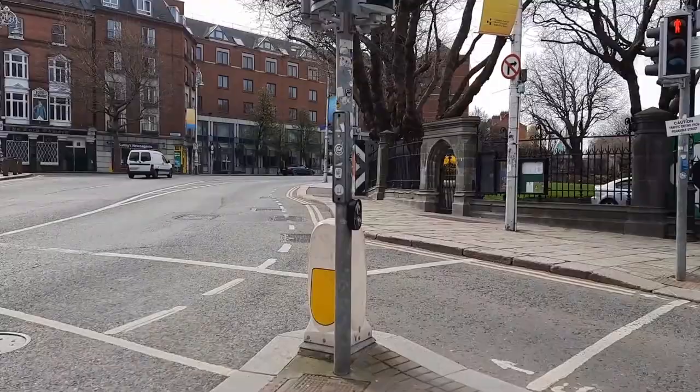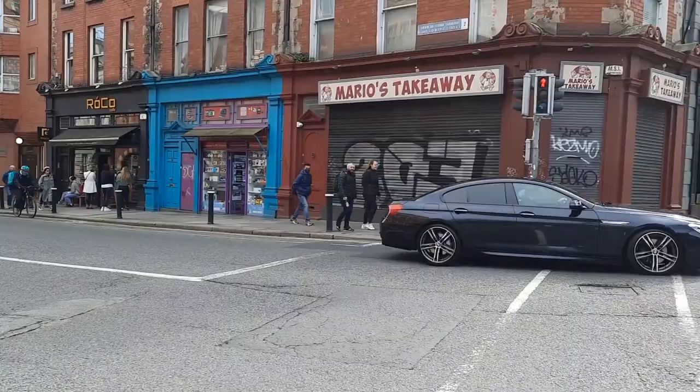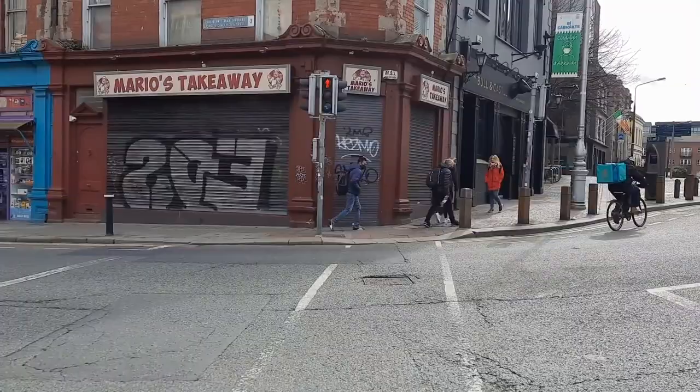I'm crossing the road here, you gotta be careful. Plenty of traffic around, or a little bit of traffic around. Gotta wait for the green light.